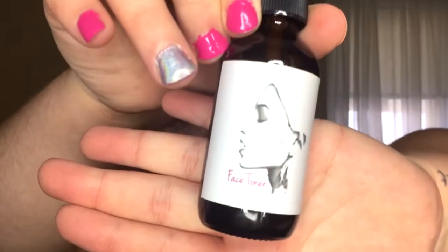But now let's move along to another step. Sorry, I love when I can try new products and they really impress me, and especially if they're handmade, that really just puts things over the top. So, all right, next I'm gonna try the facial toner.